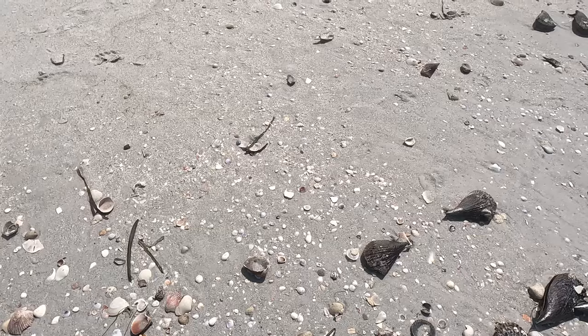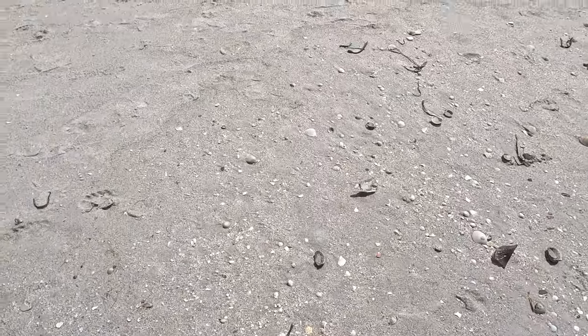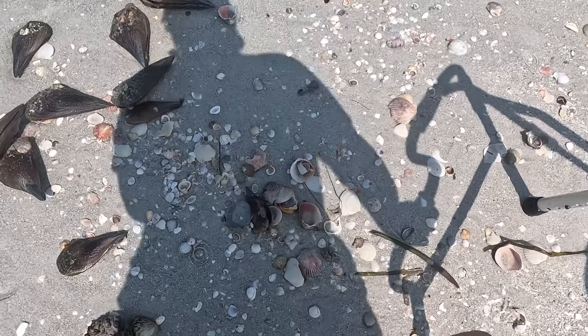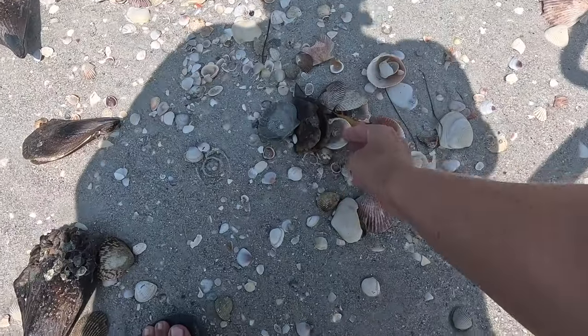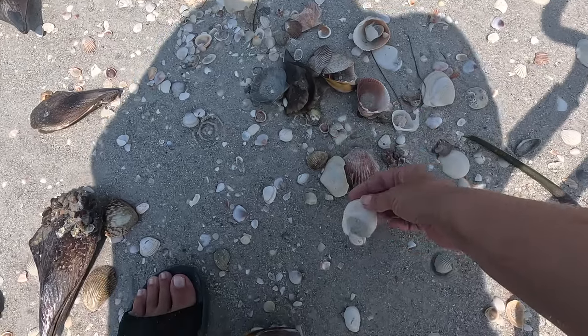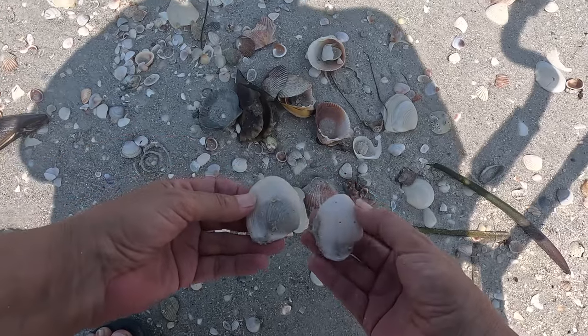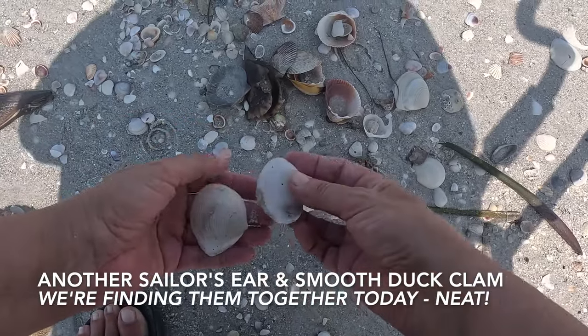Now that little strawberry cockle, I've never found more than one at a time at the beach either. So I'll be keeping my eyes open to see if they come up in groups or not. Found them so rarely that I really couldn't say. There's another sailor's ear. And another smooth duck clam. That's cool that they're coming up together like that.